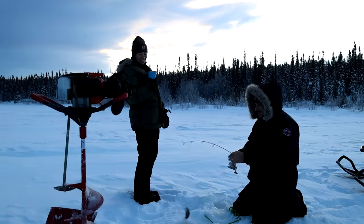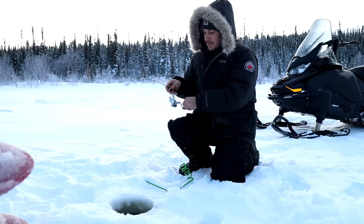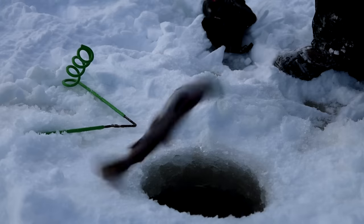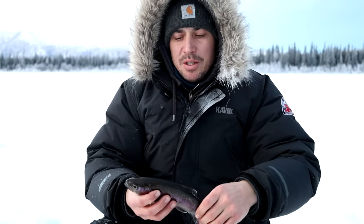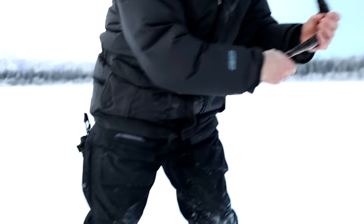We got a baby. That took less than a minute. You got one. What is it? It's a little bigger. Oh, it's way bigger. Oh, no. I got a good one. Nice. Oh, yeah. Got him. That's dinner. I think we're going to keep fishing, though, a little longer because that was pretty quick. That's what we're looking for to eat right there. Don't go back in the hole. I haven't even fished my hole yet.